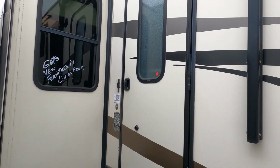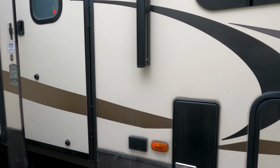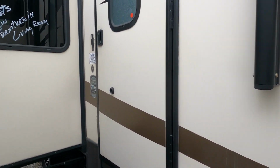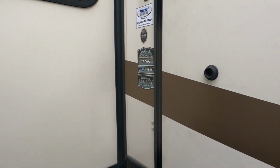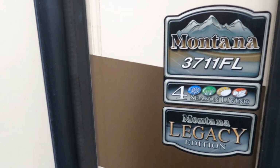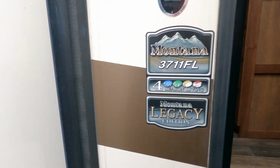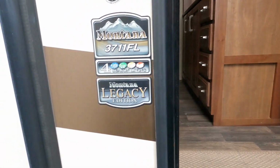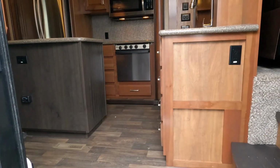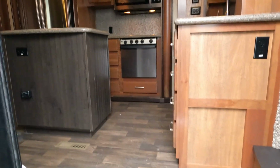Does have a big power awning. Double furnaces, double Whisper Quiet roof airs. Of course, it does have the new furniture now in it, so I'll show it to you. Excuse me. The temperature is 32 degrees. Wind chill is 25 degrees Fahrenheit, of course. It's cold.